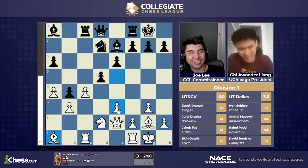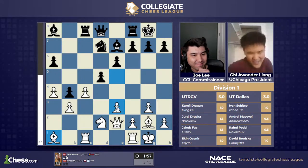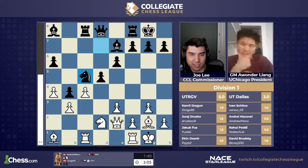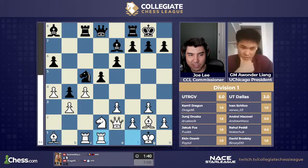Okay, well, he does go for it. So I think black is under a lot of positional pressure here because a6 is under attack. Yeah, just a lot of things going on here that black has to be really careful about. And low on time too, I think Makove is. Yeah, I do think UTRGV has generally had the upper hand in the time aspect. So that's probably why they've been swindling a little bit better. And that really counts in these kind of tight matches. Their swindability factor is high, is what you're saying. Right, yeah, it definitely helps to have more time in general.